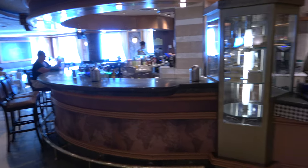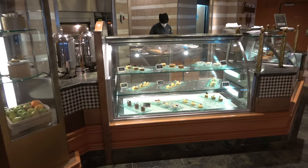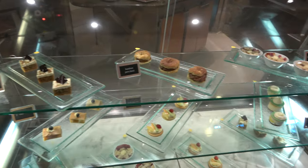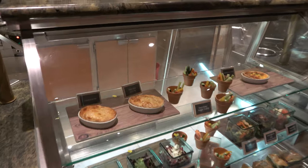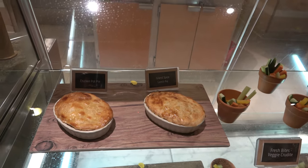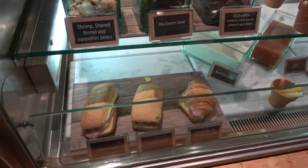Located right next to Good Spirits at Sea is the International Cafe. It's a coffee shop slash 24-hour quick service restaurant. And they have all sorts of stuff in here. So they'll have a selection of desserts at all times. Ooh, hazelnut chocolate mousse. They had a raspberry dark chocolate mousse yesterday. It was amazing. There's always a soup of the day. They also have some pot pie kind of things. So there'll be a chicken pot pie, an island spice lentil pie, a vegetable farmhouse quiche, as well as a selection of sandwiches.